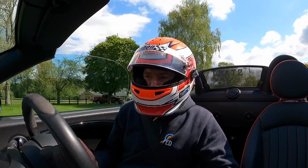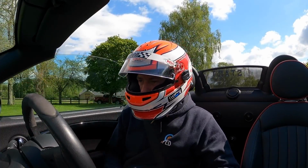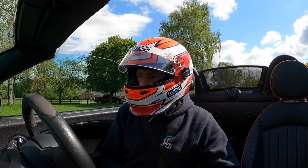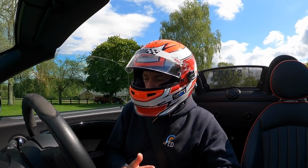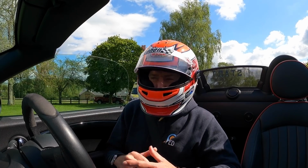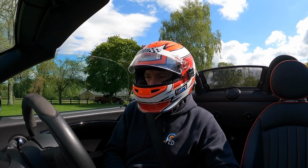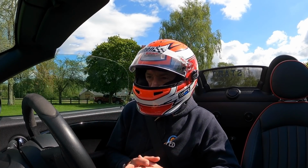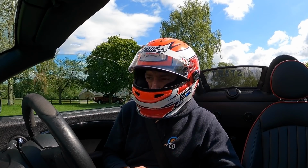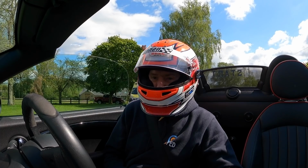My plan is to run the car with all traction fully off, and just see how I go, really. I think as a car, the Roadster should be perfect for this. It's small, it's nimble, I've got my Quaife diff. I think the setup should be quite good, so hopefully we should actually have a good chance. It's not timed today, that's the most important thing, but I just want to be able to learn this new form of motorsport. I think it's really exciting.